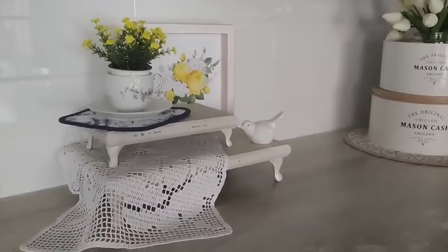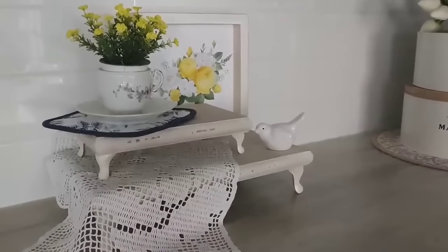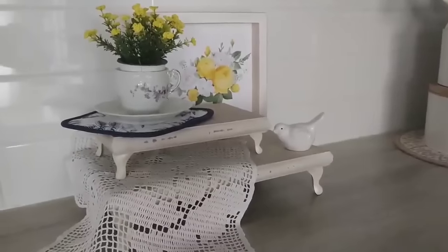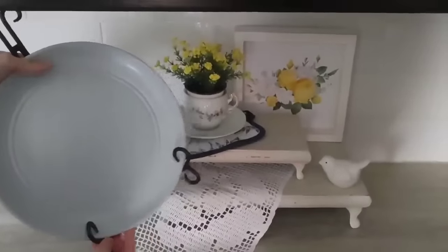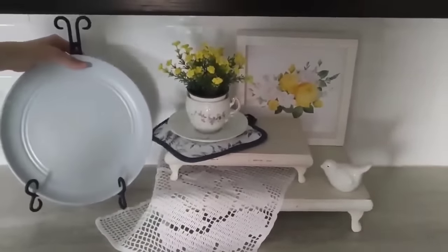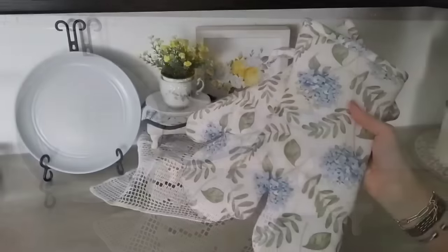I would love to know in the comments what colors you guys are using for your summer decor. I really want to stick with my blues and whites and then add in little pops of yellow. I typically love more muted tones, so using yellow is a big step for me, but I think it looks so fresh and pretty for the summer season.